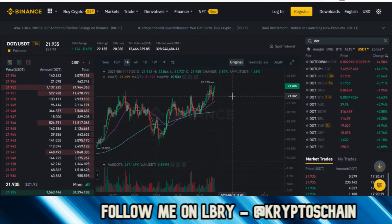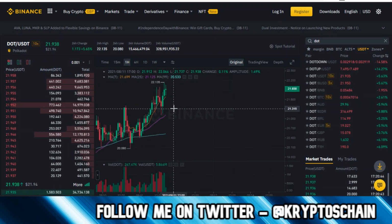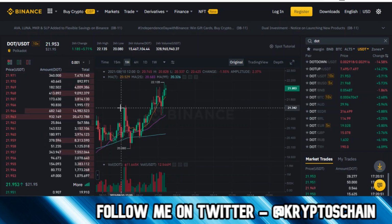Likely we're going to see another pullback here. I'm expecting one to happen. Probably not to the same area here. It's probably going to be a bit higher, a lower high, maybe around the 21.40 area I would expect, because it would just about touch this dip here.